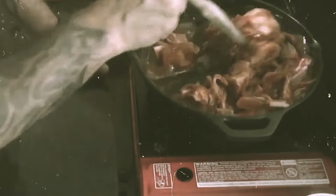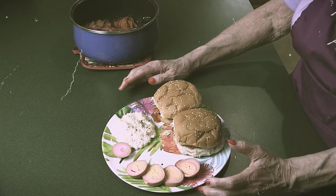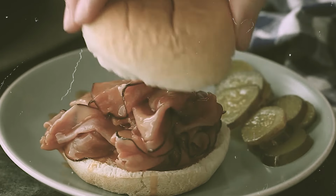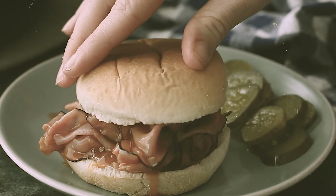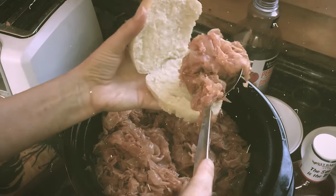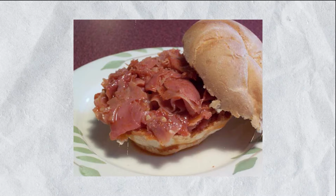Beyond flavor, these sandwiches reflected 1950s ingenuity and thrift. Using inexpensive deli meat meant that no slice of ham went to waste, and the sandwiches could easily be accompanied by chips, coleslaw, or a simple salad to round out the meal. It was a dish that combined convenience, taste, and economy, a trifecta of mid-century home cooking.